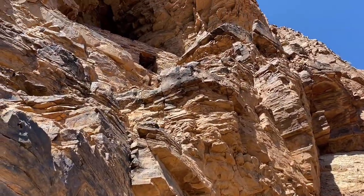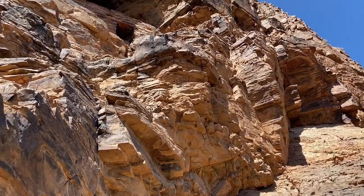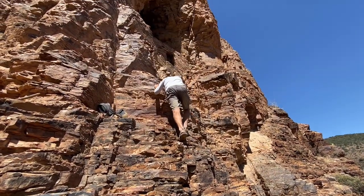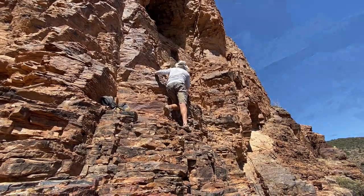So trying to figure out how to get up to that one there. I think this is the route. Climbing up through there. Careful, this isn't really solid. Not all of it's solid rock.